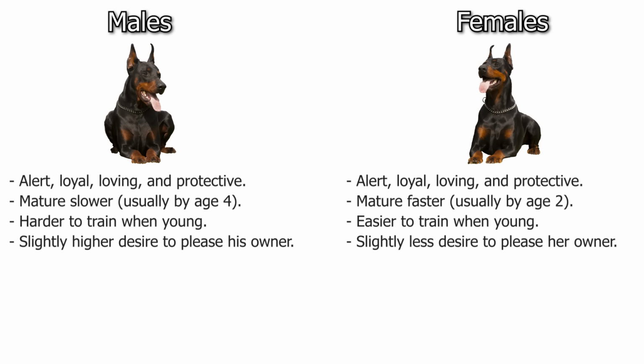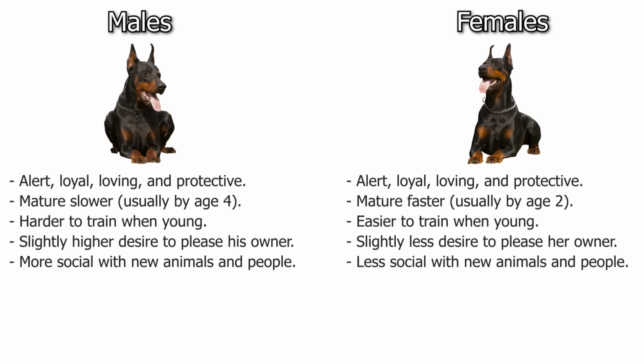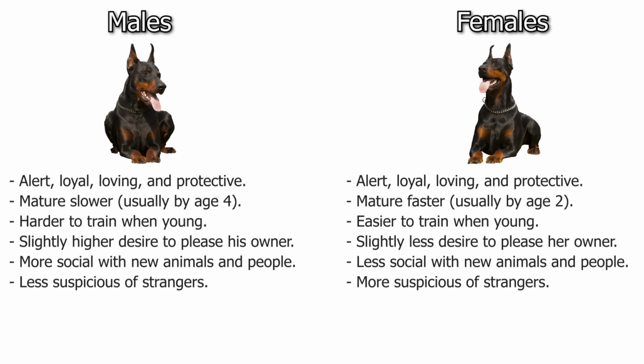Now, other than that, the males also tend to be more social with new animals and people than the females are. They also are a little bit less suspicious of strangers than the females are. Females have a little bit more suspicion of people they don't know, which can actually be a great thing if you want your dog to be protective of your family when they're in a situation where there might be strangers around.